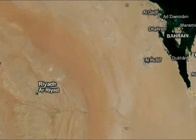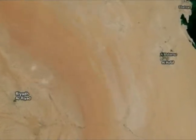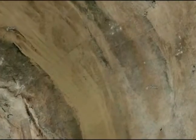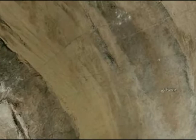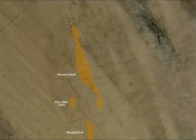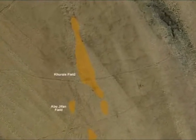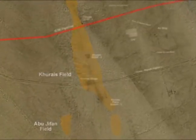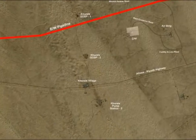In addition, to maintain pressure in reservoirs while crude oil is being withdrawn, the program will increase Khurais plant seawater production capacity by 4.5 million barrels per calendar day. Khurais field was discovered in 1957, began production in 1963, while Abu Jafan and Mazalish fields were discovered in 1972 and were brought on stream in 1982.